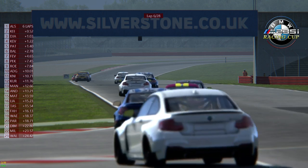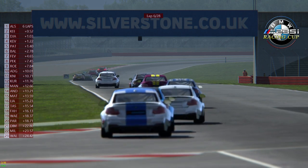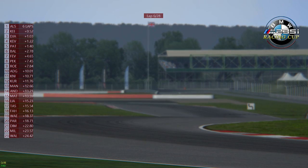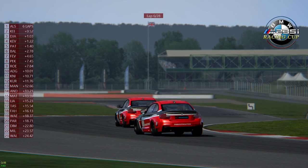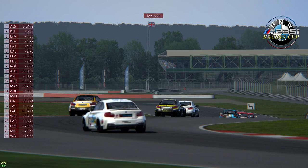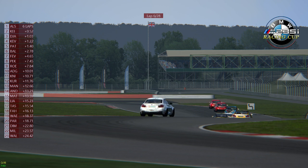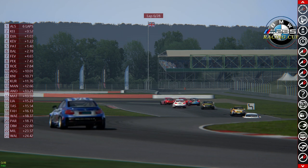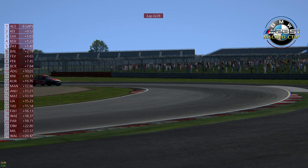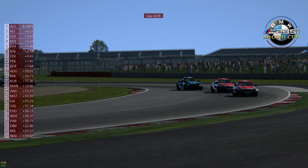And oh goodness, looks like we have a bit of trouble here. Broken steering wheel for Tim Farback, so a very tough break for him. Now back to the leaders, though. We see Alsati ahead of Keithley. They have been running pretty much nose to tail for this entire race. Some very good stuff from both Mad Cape Racing drivers.